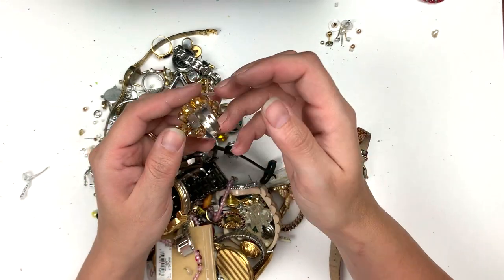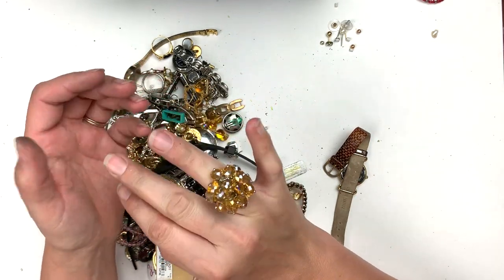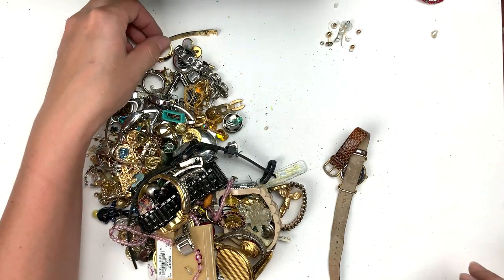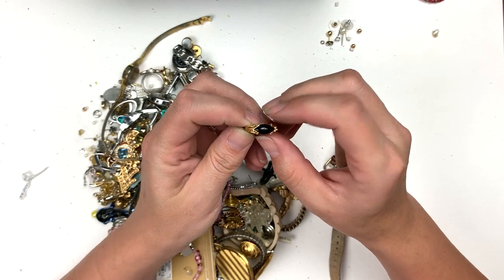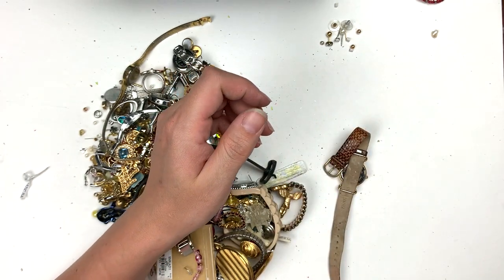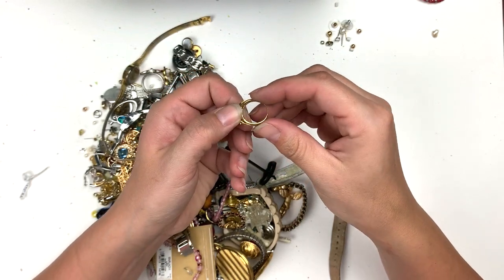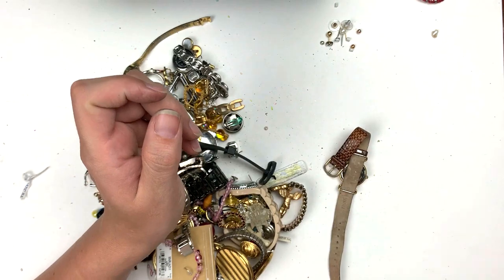Here's another fun ring. Sizable little statement party ring. Maybe we'll sell that. That's in good condition. It's that pretty topazy color. Beautiful ring too. It could be onyx, or is it just plastic? That stays cold. It might be onyx. And it doesn't say anything inside. It's a nice little ring.